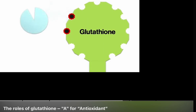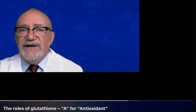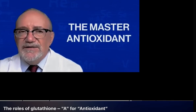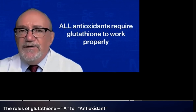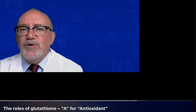So here's the thing. It's not just vitamin C that it does this to. Every single antioxidant known to man, and as we mentioned, there's between 2,000 and 4,000 different ones, do the same thing. They unload their free radicals to glutathione. And this is the primary reason that we call glutathione the master antioxidant. Because all the other known antioxidants cannot work without the presence of glutathione. Glutathione is the spring in the clockwork that drives all of our antioxidant processes.